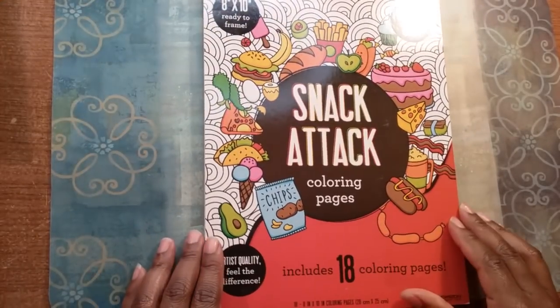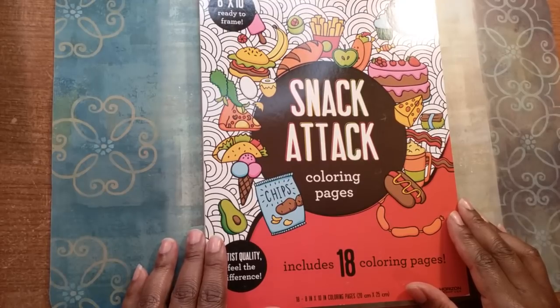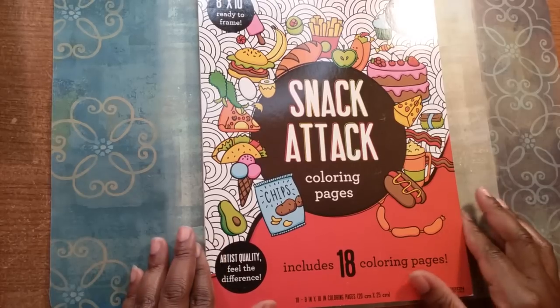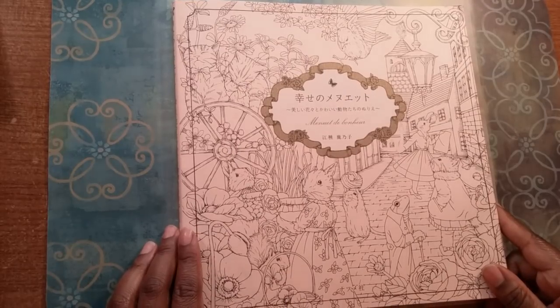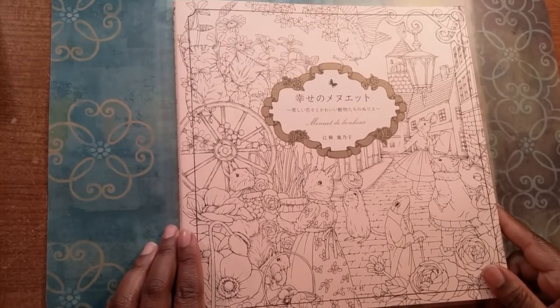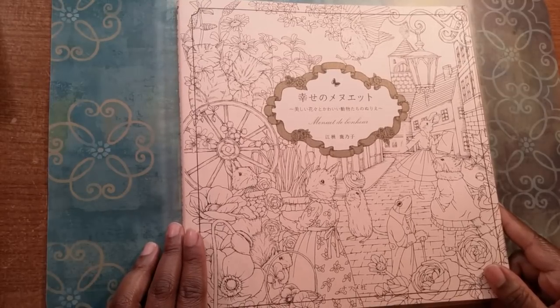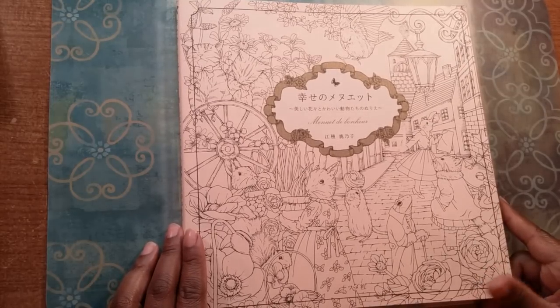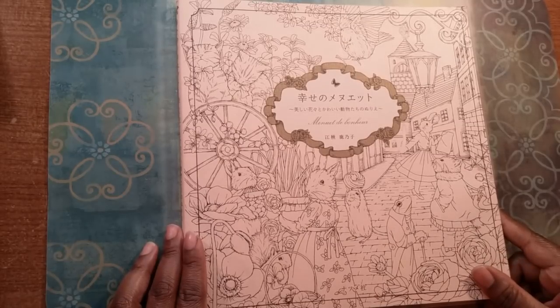I have Snack Attack because I want to eat some hamburgers while I'm on that island, but I know there's not going to be any hamburgers and pizza and chips there, so I'm going to have to just color them. I have Minuet de Bonheur because I wouldn't mind seeing a bunny rabbit in a dress every now and then. And then they have some cute little food items in here too. So I'm going to enjoy my whimsy with Bonheur de Minuet. I just switched that around. Minuet de Bonheur.